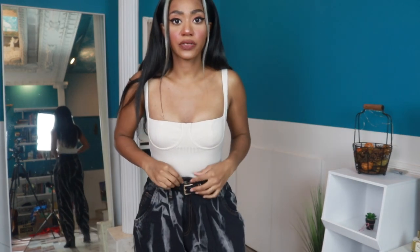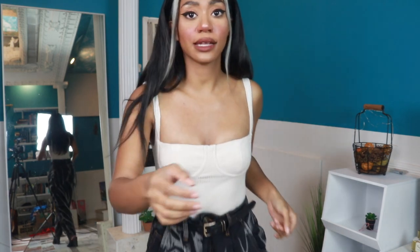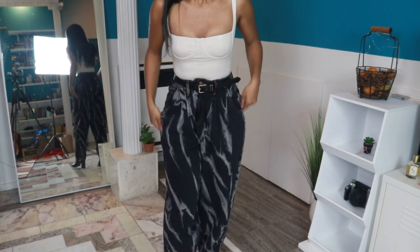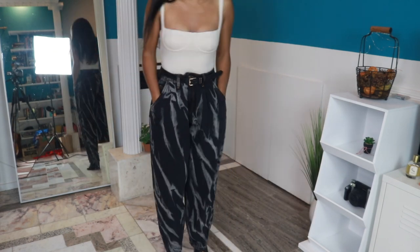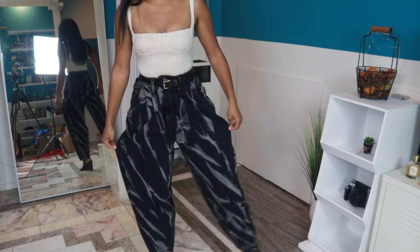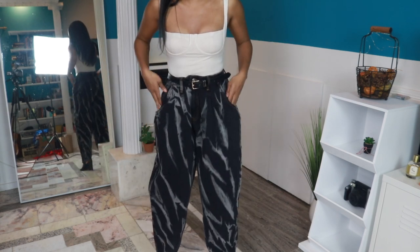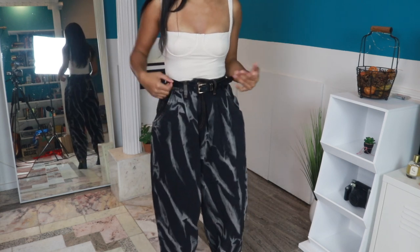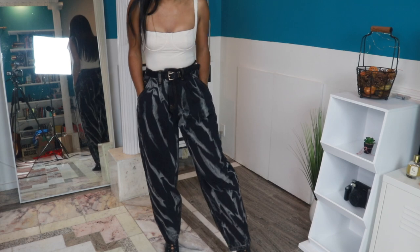I have to wear these pants though with a belt because I did get them in a size 8. I think it's a size 8 US. So they're kind of on the bigger side for me, at least in the waist area, but everywhere else it just fits kind of baggy. So I could have honestly just done a size 6, but I think it's still really cute. Yeah, I like it. I love the bagginess of the pants.